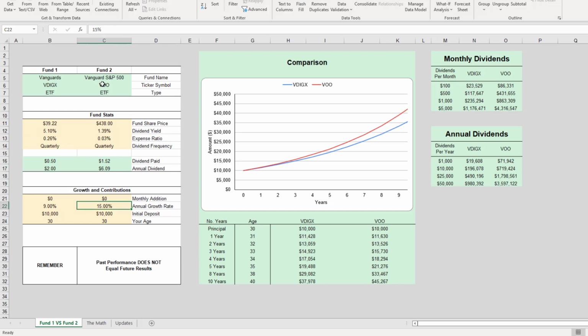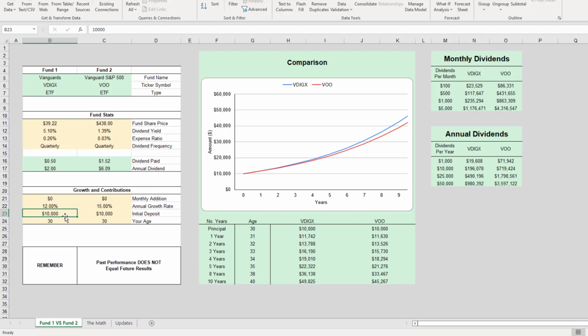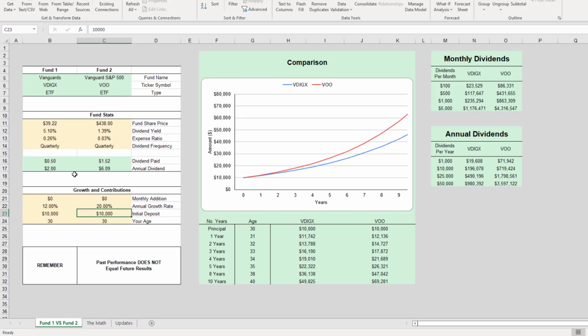If you recall, we changed this dividend yield to 5.1%, and we'll see how VDIGX compares to VOO with this $2 annual dividend. If you go over to Vanguard's website for VOO and check their performance page, their annual growth rate, they're on the low end, it's 15%. For VDIGX, let's say it was on the higher end, close to 12%. If you had a $10,000 investment, the blue line, VDIGX, would outperform VOO. But to be fair to VOO, if you're on the high end for VDIGX, you're probably going to be on the high end for VOO. If we change VOO to 20%, then it would completely outperform VDIGX. So I'll leave it up to you what fund you want to invest in, VOO or VDIGX.